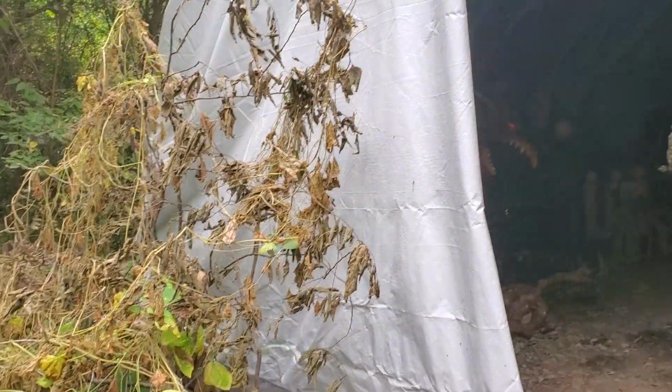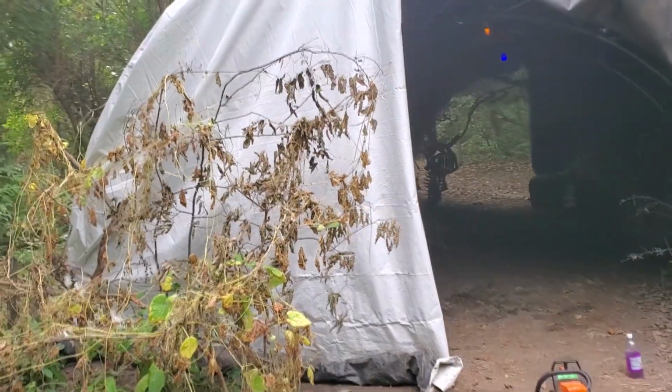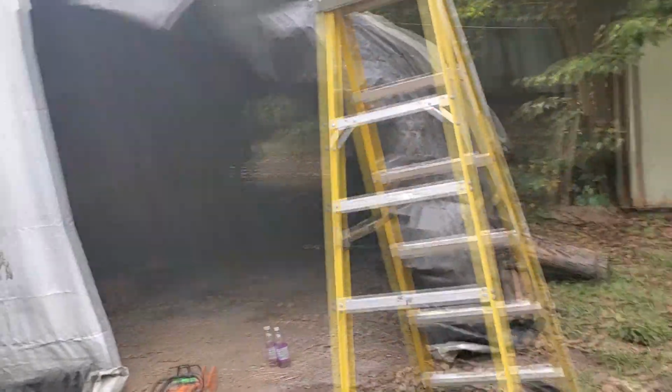Now, I wanted black on the inside, so I got this white. So what I do, and it's all clean now. I'm not sure how that happened because we had a big rainstorm. Normally, it's dirtied. It's not so bright white. But so I kind of put up trees and what have you for the skies.